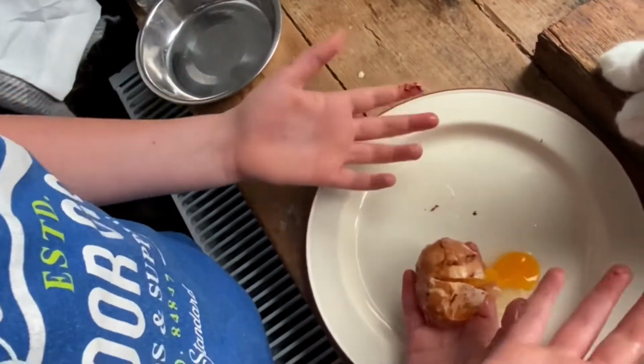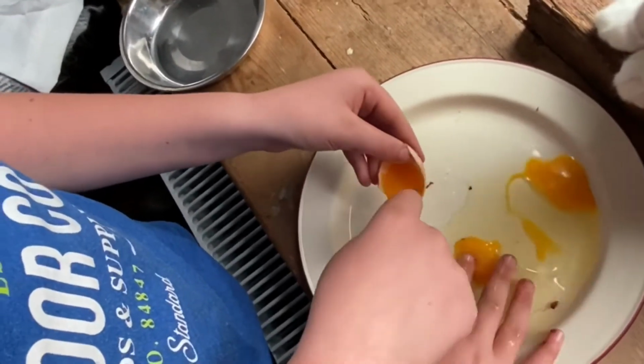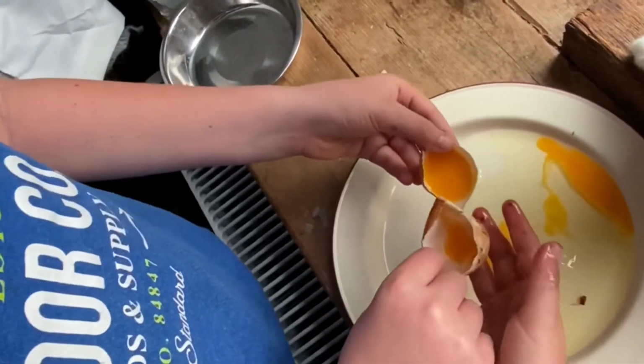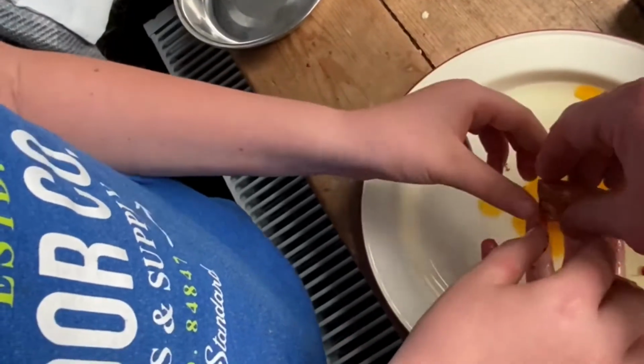Oh, wait. Poppy. Sorry, didn't mean to. Do you want to try and eat it, Dad? Do I? No. The shell's gone, though, isn't it? The shell's completely gone.